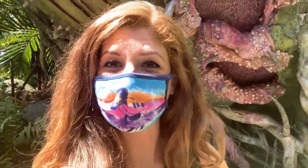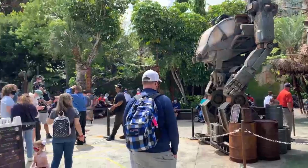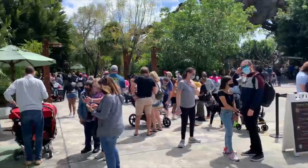The only regret I have is that our canteen was empty for this hike over here, but they are featuring a new kiwi margarita here in Pandora to celebrate Earth Day. It is going to be green, and I am about to go find it. Let's go. I did think the kiwi margarita was going to be over here at Pongu Pongu, but it is actually at Satuli Canteen. So I just did a mobile order. It's the only way that you are able to order at Satuli right now.